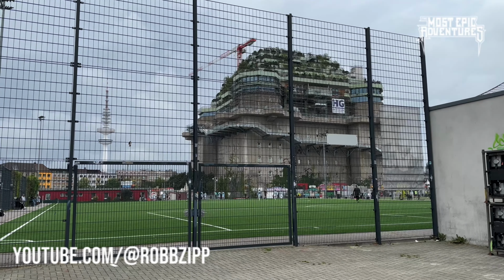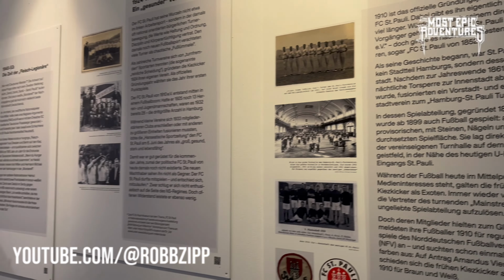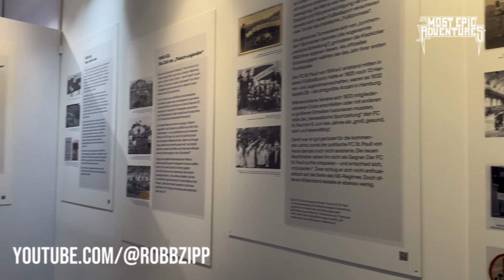Here's the ticket for the museum. There's still more to see, guys, so stick around. Alright, we are in the museum, and I'm drinking a Fritz Spritz Bio Apple Shore from Fritz Cola. So, this tells you the entire history of the museum. It's all in German, but they do have a way you can download the whole thing on your phone.